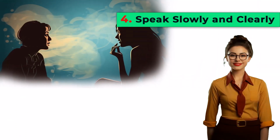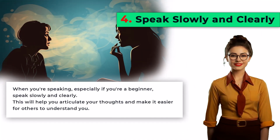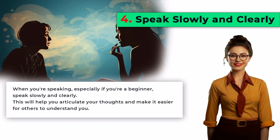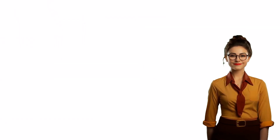4. Speak slowly and clearly. When you're speaking, especially if you're a beginner, speak slowly and clearly. This will help you articulate your thoughts and make it easier for others to understand you.